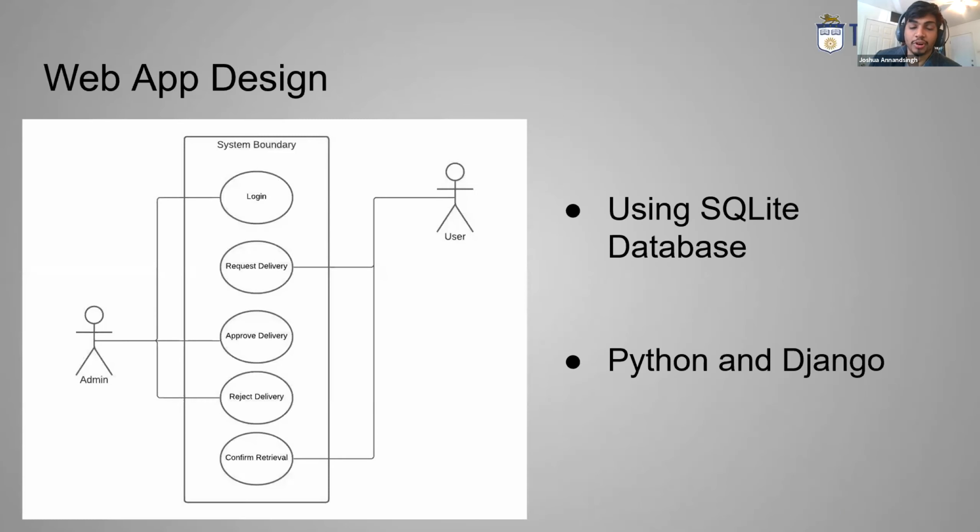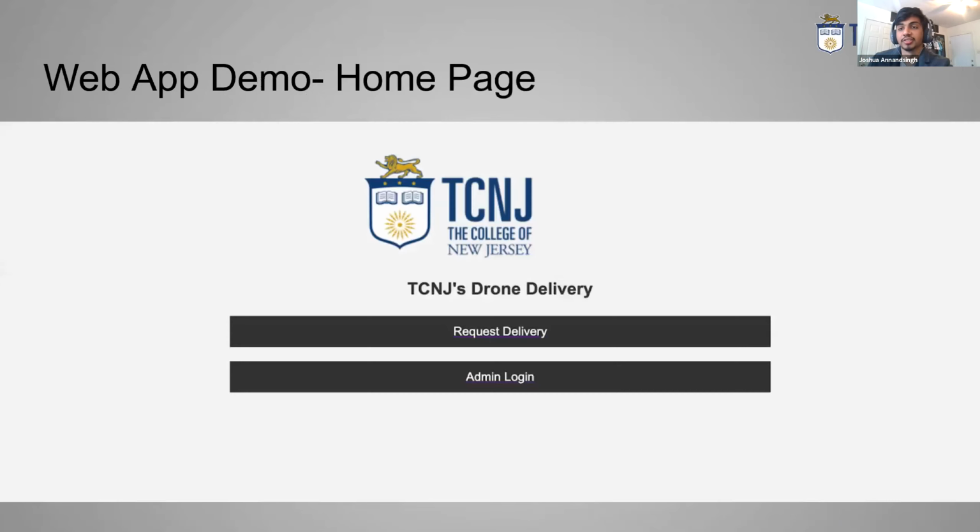Next slide. So for our web app design, we used an SQLite database, and it's designed coding with Python and Django. And this is just a use case diagram of what functionalities the user can have and the functionalities that the admin can have. So this is just a display of what our homepage is going to look like. The admins can log in through here, and when users would like to request a delivery, they can hit the request delivery button.